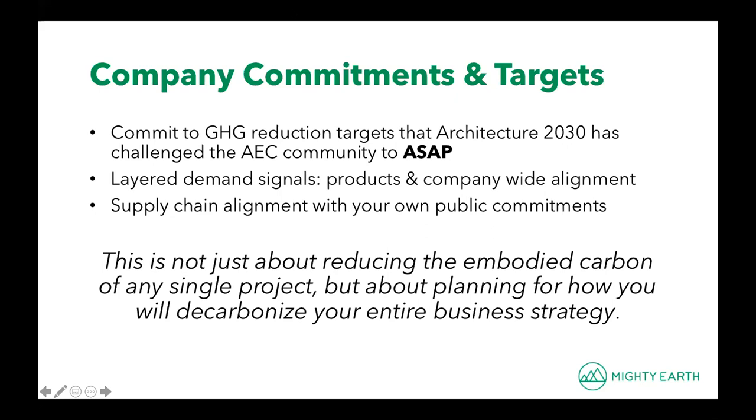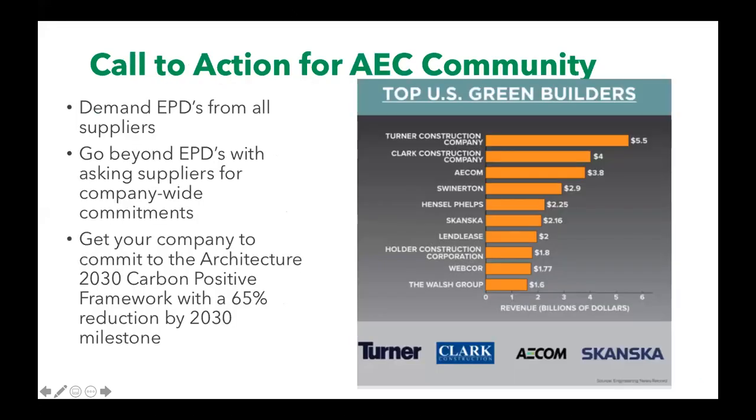So in a lot of ways, I think it's helpful, again, in the rethink and the redesign, to orient from a business perspective, that this is not just about reducing the embodied carbon of any single project, but about planning how you will decarbonize your whole business strategy. And I think that brings in the elements of existing buildings, of material efficiency, of different kinds of designs, what kinds of projects you are going to go after, et cetera.